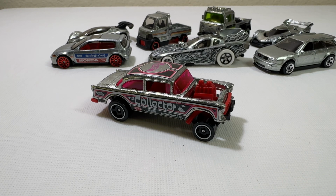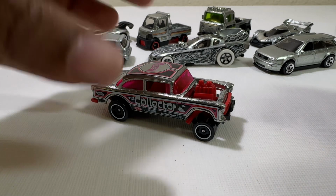I wish I had looked up my sheet. I maintain a sheet where I have all the ZAMACs listed by years. This was one of the earliest ZAMAC offerings, and it's also pretty pricey right now. It could average somewhere between $30 and $40, depending on the card and the quality. Long story short, the 55 Chevy Bel Air Gasser is a pretty cool, super popular model among collectors.